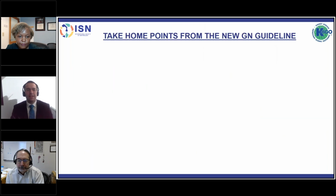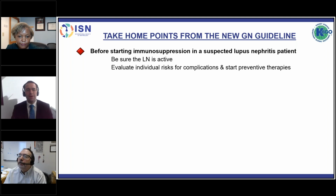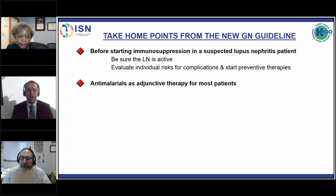So with this, the take-home points from the new KDIGO guideline in its lupus nephritis chapter are the following. Before starting immunosuppression in a suspected lupus nephritis patient, you have to be sure that lupus nephritis is active, and if you are not sure, you may consider a kidney biopsy to evaluate histology. Then you have to assess the individual risk for complications in your patient and start preventive therapies. Start an antimalarial if there's no contraindication, and then you can go to immunosuppressive treatment.